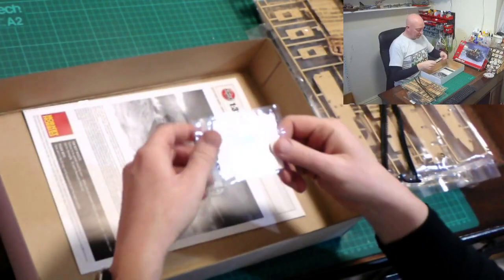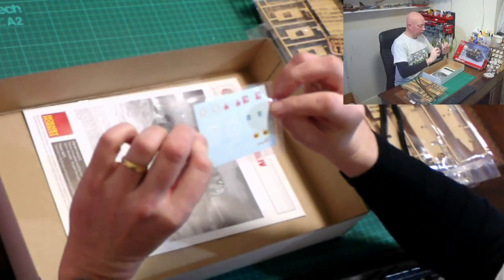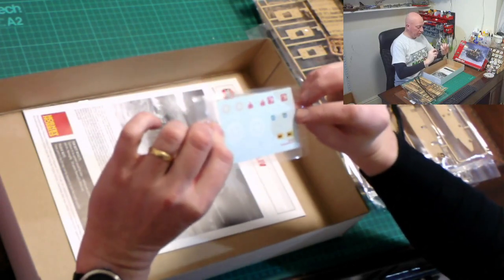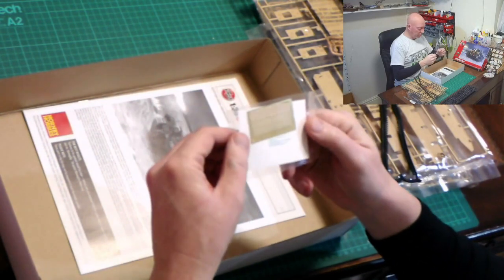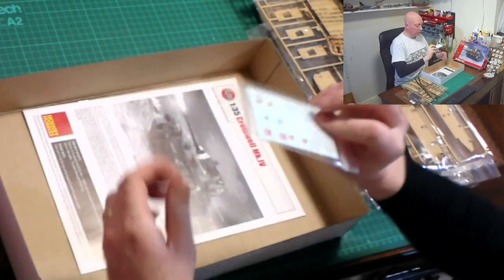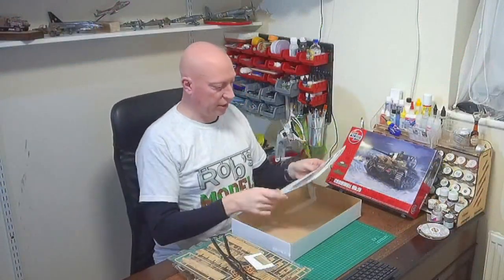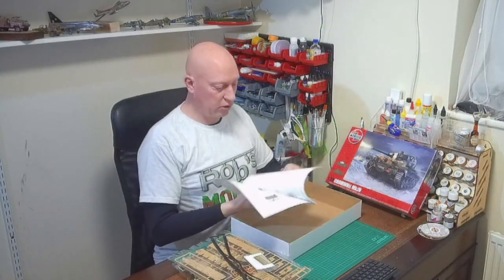And let's go, it's decals, and also, okay, so not much in the way of decals, just some stars and a few little identification numbers. So that's not going to take long to decal, and a little bit of photo etch, which I was not expecting at all. So we've got a bit of a grill and just a few little bits to add some detail. Well done Airfix on that one. I was going to say, you've actually shocked me on that one, Airfix. I was not expecting to find a little bit of photo etch in here. And we have an instruction book.